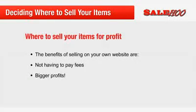On marketplaces, buyers can easily check other sellers' prices, so it's really important that you keep your prices low when you're on a marketplace. Whereas when they are shopping on your website, it's not as easy or as instant for the buyer to compare prices, so they might not bother doing it, and this gives you an opportunity to earn extra money on every sale.